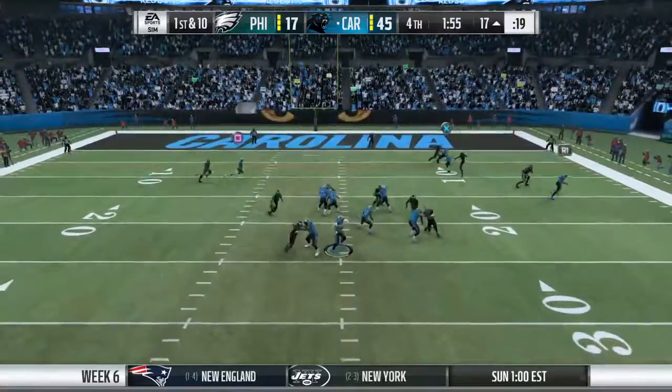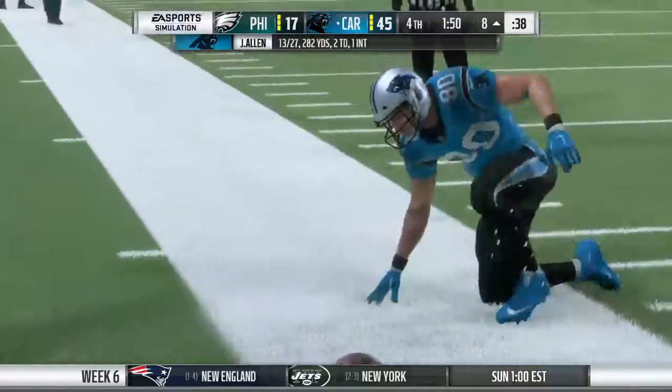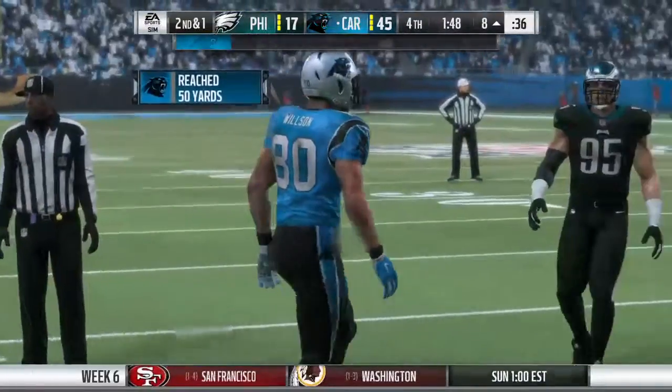That one looks like he'll throw here. And this is caught at the 8. Give him 9 there on the first down completion.